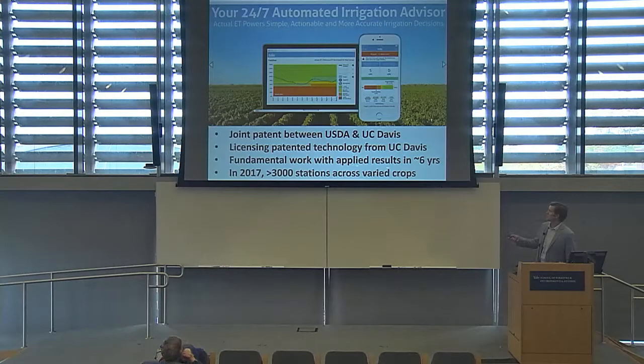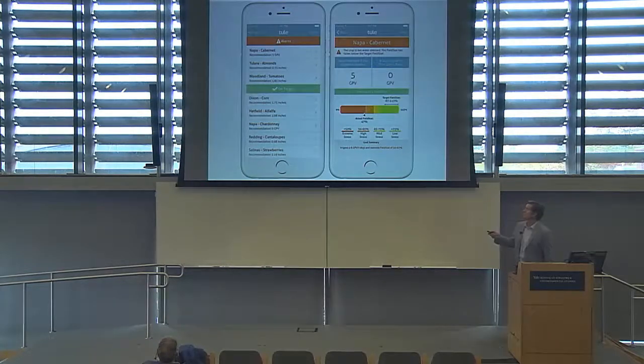And the fundamental work going from really understanding what the signature was in this data to an applied result took about 6 years. So Tom put together this team of software engineers to actually develop these stacks. It's now in app form so that growers are actually getting this on their phone. And something I want to point out here is that they have this field stat of where they're actually looking at the crop stress as well as the amount of water that's coming off from it.